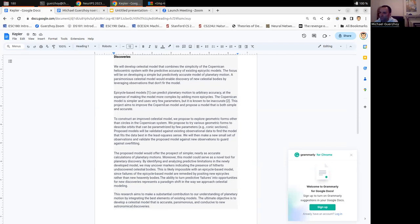So here's what I'm trying to do here. I'm trying to argue, okay, what Kepler is doing is important. And I'm also trying to say it's interesting both for the prospective discoveries, but also because you have the Copernican model, which people are talking about, so it must be interesting. And we're trying to develop it. And also people are using those epicycles. So we're trying to improve that. So we're situating the work in existing work.